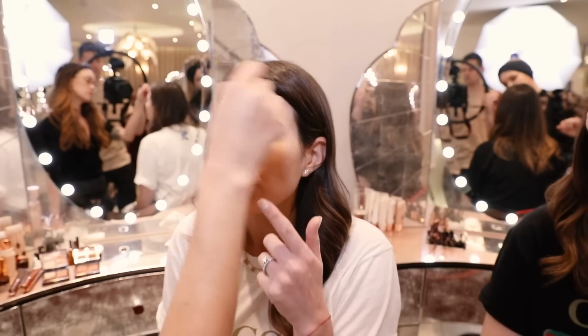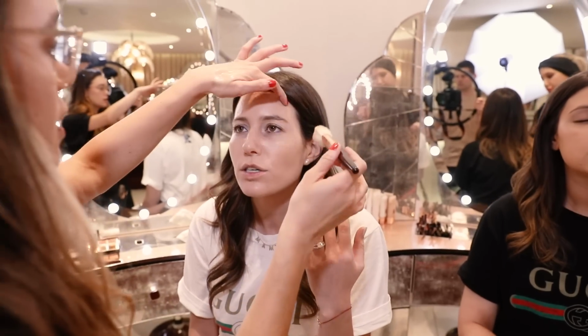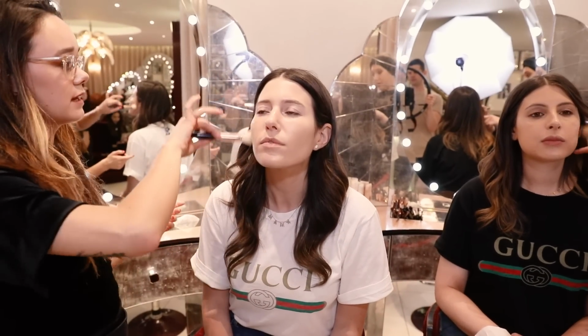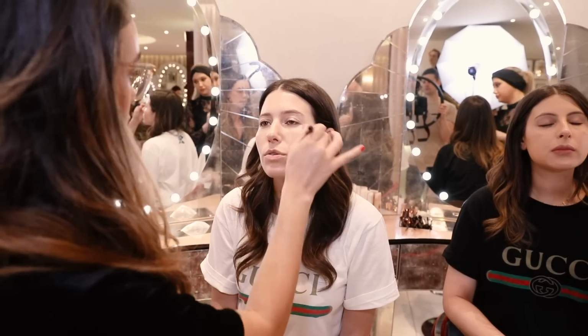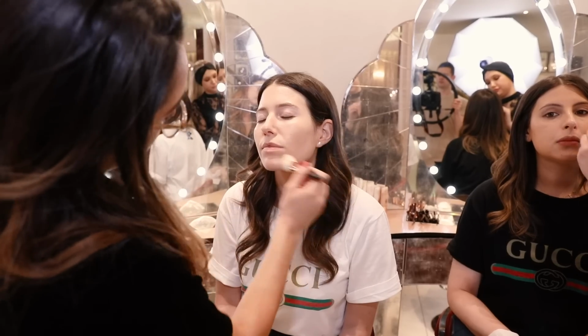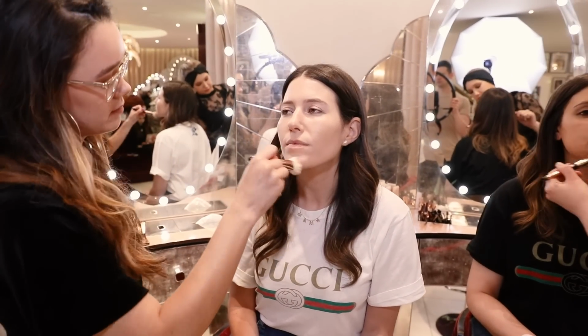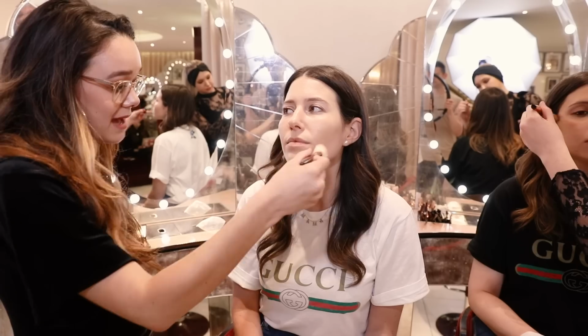And is this a special brush that you use for this product, or is this a buffing brush? It is versatile, but I pretty much love it for all foundation. The nice thing is it's super flat, so it pushes foundation flat to the skin. Makes it look really natural, really good for smoothing over pores as well. And it's really key just to use a really small amount.